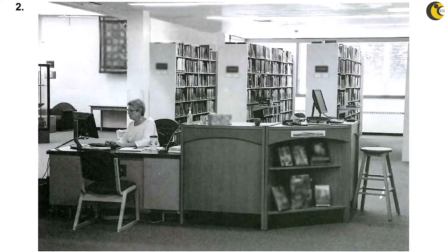Number 2. Look at the picture marked number 2 in your test book. A. She's working at a desk. B. She's moving some chairs. C. She's looking out a window. D. She's organizing books on a shelf.